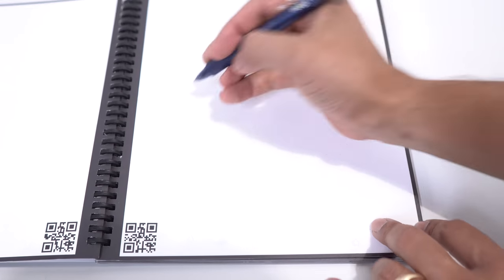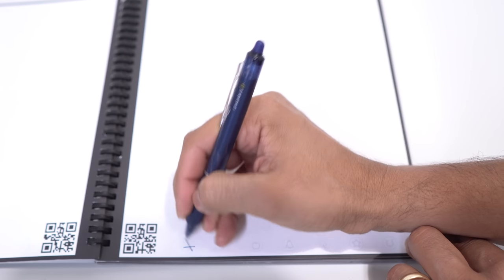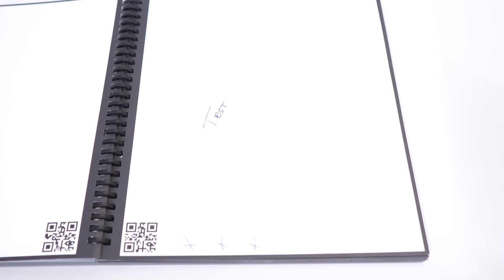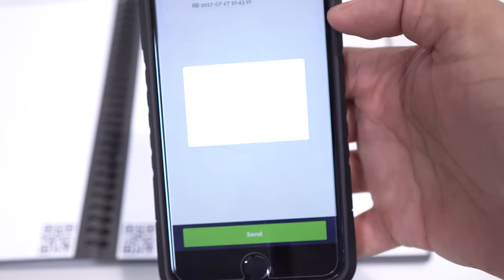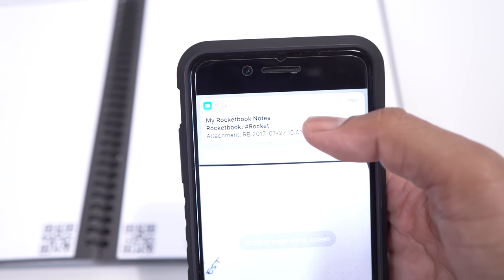The other cool feature about it is the little icons on the bottom of each sheet. Those icons, you can assign them to different accounts for the cloud, or you can assign them to emails. And as soon as you bubble in one of those icons and you take a picture with the app, those notes are either gonna be saved to that cloud account or they're gonna be emailed to whatever email that icon is assigned to. Or if you wanna assign them to different accounts all at once, you bubble in all the different icons and you'll save them all at once.